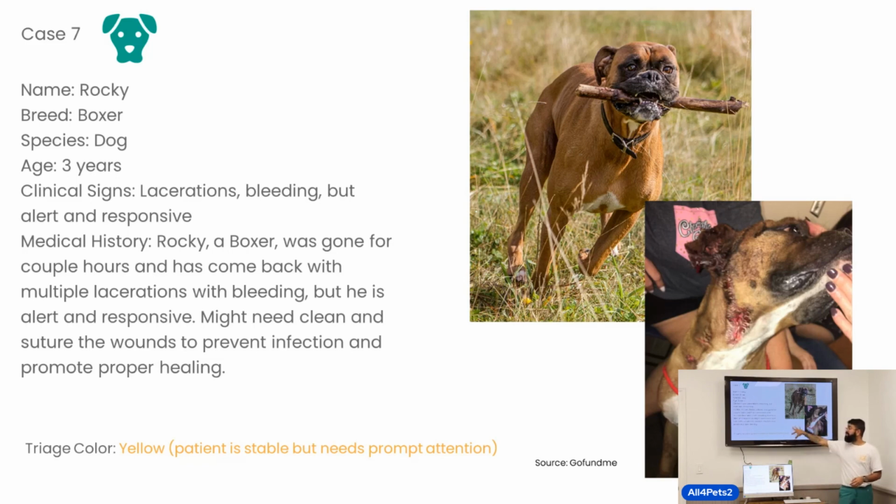And what are we going to do in this case? We're going to get him inside as soon as possible. And what are our next steps? Subcutaneous fluids if he's losing a lot of blood, clean up with some saline, and possibly some B12 injections to help him. Exactly. We're going to start cleaning all the wounds, see how deep they are and whether they have pockets. Then we're going to have the doctor evaluate. Probably going to start surgery to do the sutures and close the wounds.